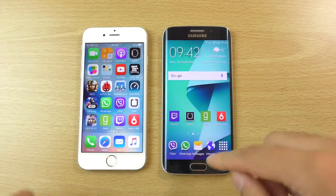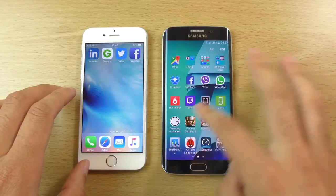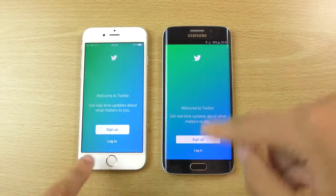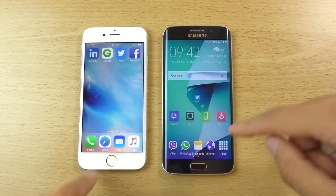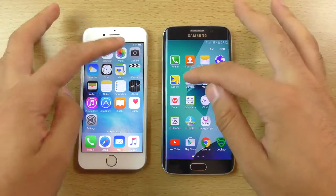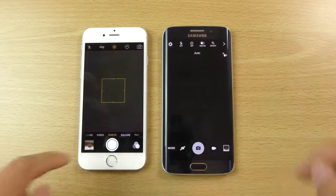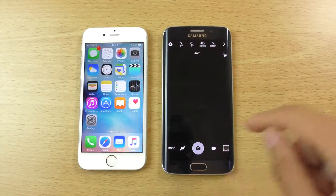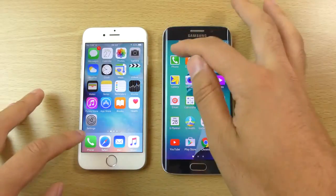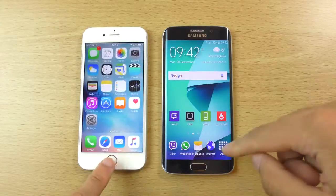So the S6 Edge isn't going down without a fight. You can see it's still very fast here. Twitter, maybe a little bit quicker on the right there, hard to call. Camera, go, quicker here. I did see that on the left. Wow, this is back and forth. Dialer, so about the same there.